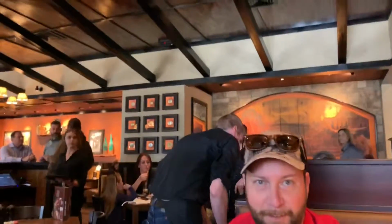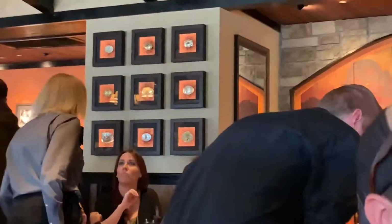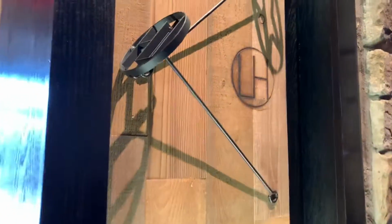They have a whole bunch of framed belt buckles. Hi, it's Morgan. So on the back wall, they have a whole bunch of belt buckles, which is really cool. It's also really Texan. So a little bit of home. Then they have a big mural of wood that's painted to represent the South.